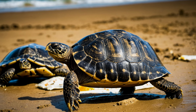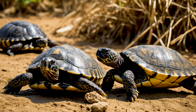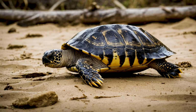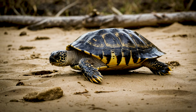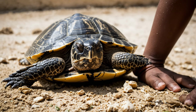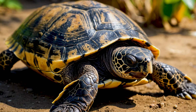Young turtles generally need to eat more frequently than adults. For most species, feeding them once a day is sufficient, while adults can often be fed every other day. A good rule of thumb is to offer an amount of food that they can consume within 15 to 20 minutes. Overfeeding can lead to obesity and other health issues, while underfeeding can result in malnutrition.